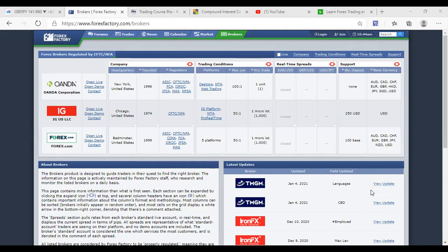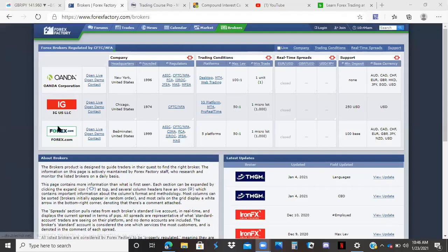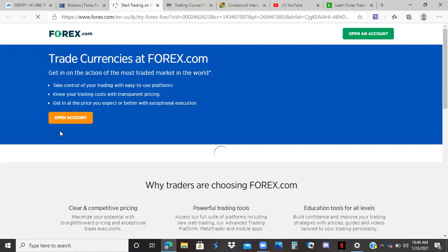So next, you want to set up a demo account. Let's say you have found a broker. Let's see, what brokers do they have over here? Okay, let's say we want to go to forex.com. You will go ahead and click on forex.com, and you want to set up a demo account.